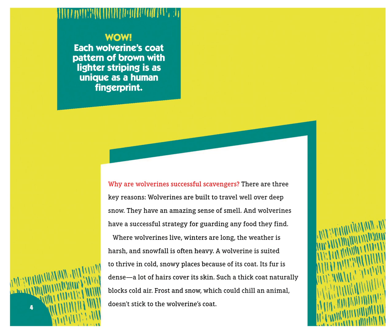Why are wolverines successful scavengers? There are 3 key reasons. Wolverines are built to travel well over deep snow. They have an amazing sense of smell, and wolverines have a successful strategy for guarding any food they find. Where wolverines live, winters are long, the weather is harsh, and snowfall is often heavy.